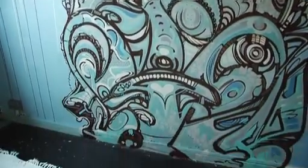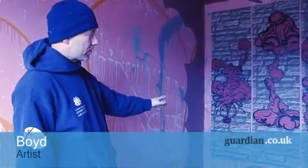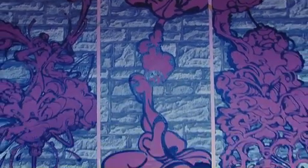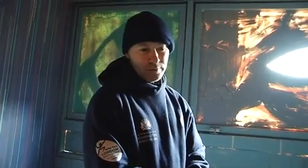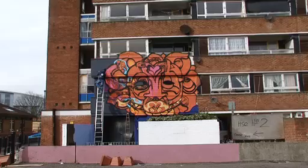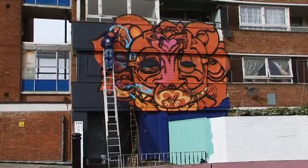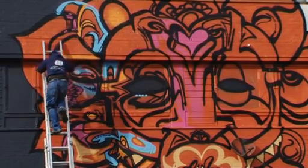Originally, my plan was just to paint the kitchen and the outside, but I wanted to do the whole flat. These are pieces that I previously did on wallpaper, which I've just added to this room. I'm painting a mask on the outside, and the idea with that is really you have to wear a mask in society in order to survive. So I wanted to do that, and I also wanted to leave a final image looking out at the estate, like it's the last thing that you see. I'm hoping it's the last thing that gets demolished. And I quite like the idea that it's going to be destroyed. It's a piece of art that's going to go.